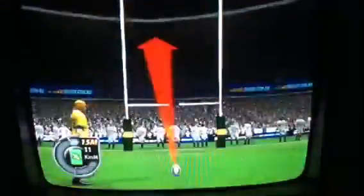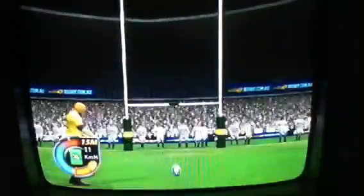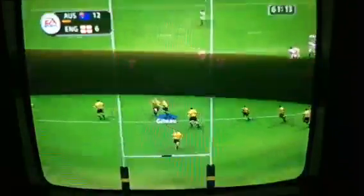Ito, the conversion attempt to give his team a lead. Ito, last look at the posts. And Matt Giteau converts the try, and he has no problems with the boot there. The try score is for the Australians, Lote Tuqiri, and in the first half, as we mentioned, Stirling Mortlock went over.